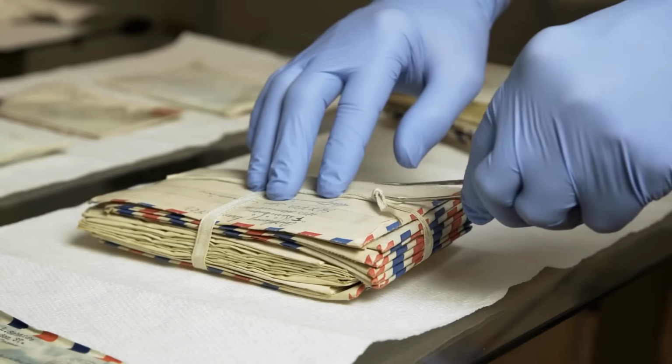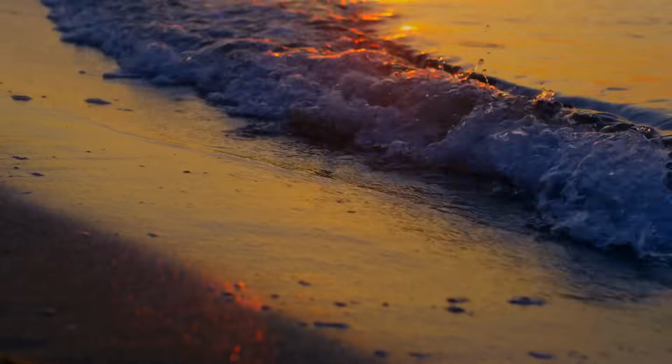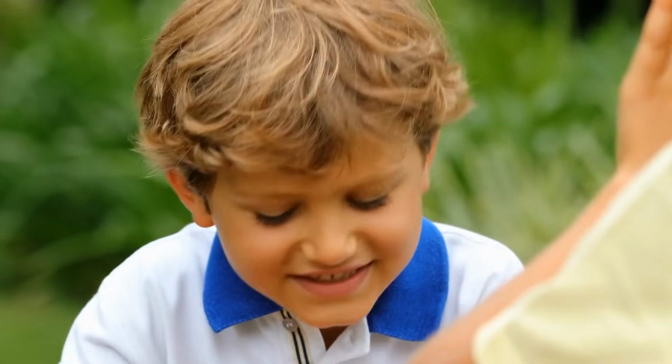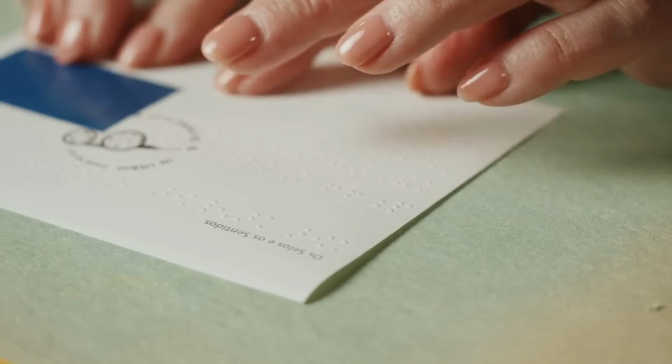A bundle of over 50 letters was washed ashore in New Jersey on a beach in Atlantic Highlands back in 2012. It happened shortly after Hurricane Sandy had struck the area. A 14-year-old boy found the letters and gave them to his mom. She was so touched by them that she decided to carefully dry and return them to their owner.